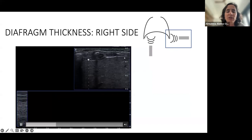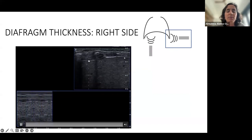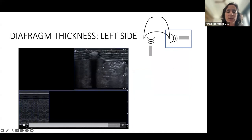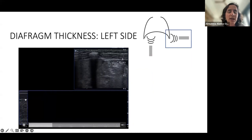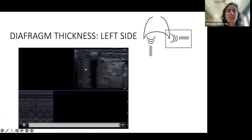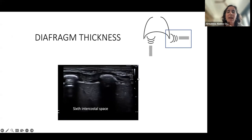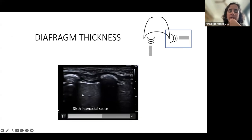This is the same patient with the measurement performed on the right side, and on the left side, you can see that we have the stomach here with some air, liquids, and so on. And you can see how the measurements do not perform as well as we are able to do on the other side. And this would be like the worst situation.